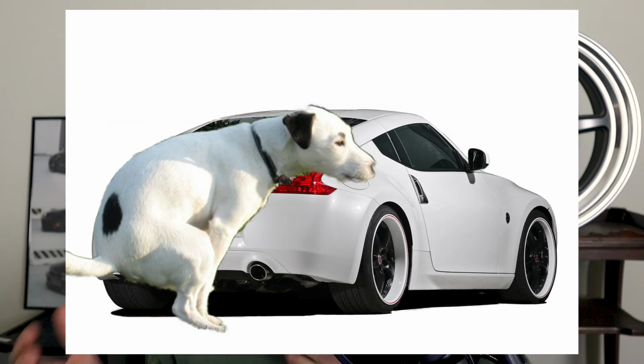You've got to put a wing on it. If you don't, it looks like a dog bending over trying to take a poop. Listen, I don't make the rules, it is what it is.